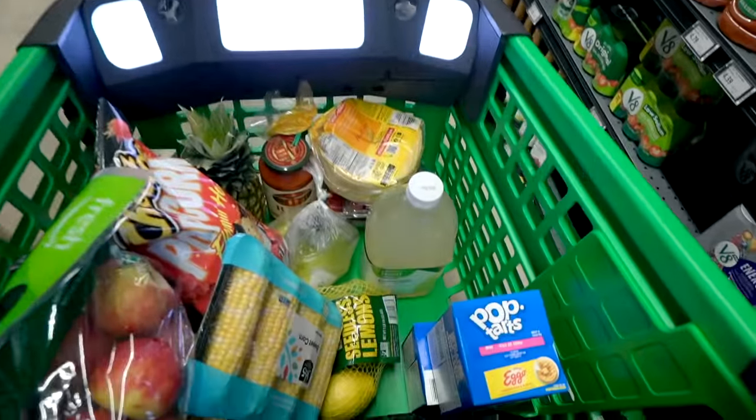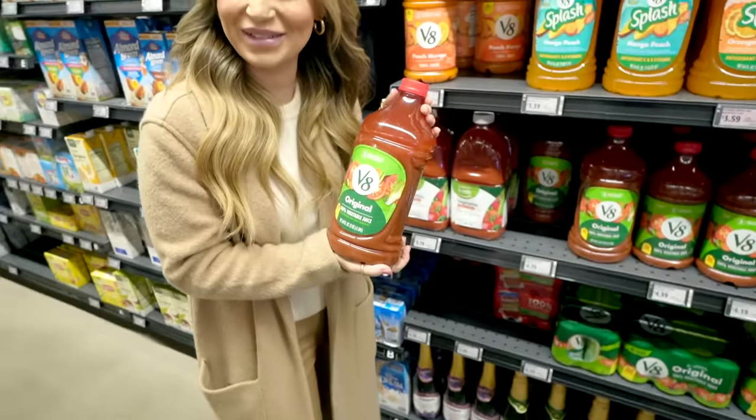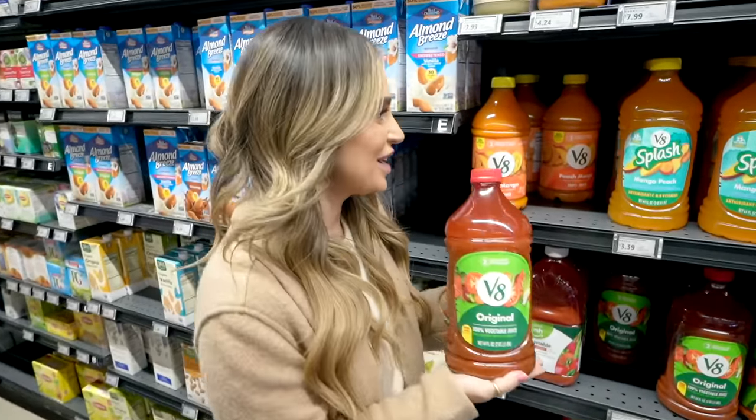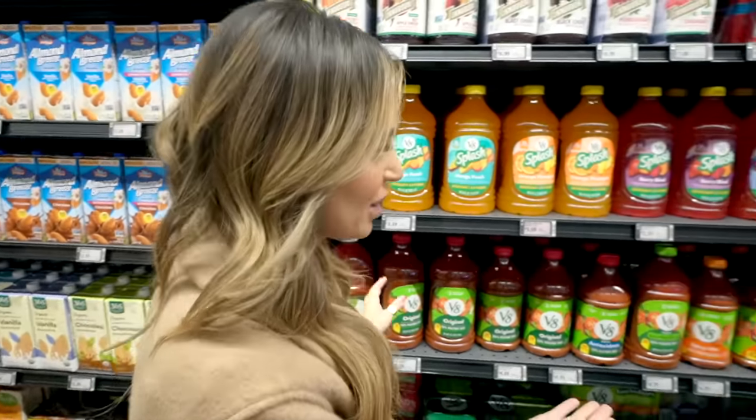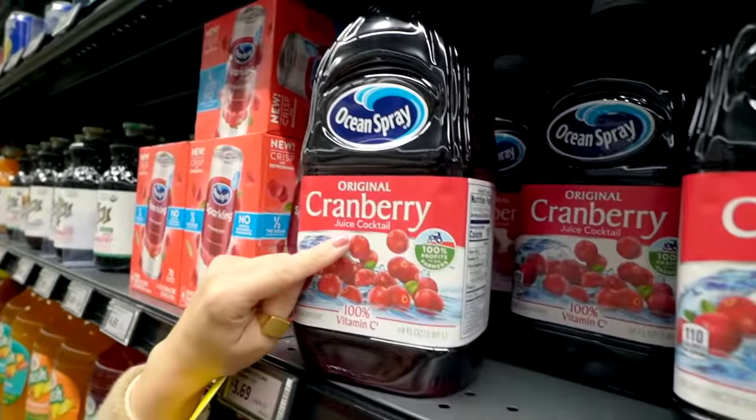But let's find a really good red drink for you. Tomato juice to go with your smoothie. We've got some vegetable juice. We can do cranberry juice. I do love cranberry. I think maybe we'll do cranberry. Let's just do original. What does juice cocktail mean?